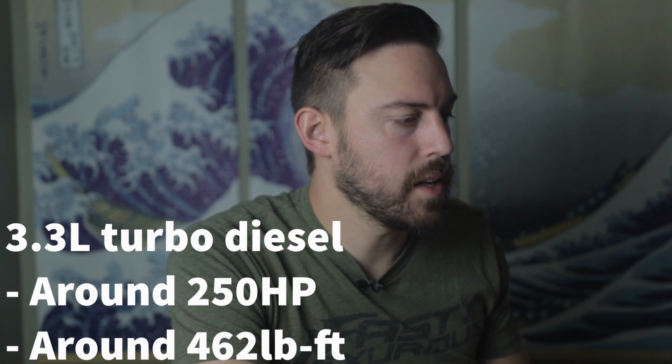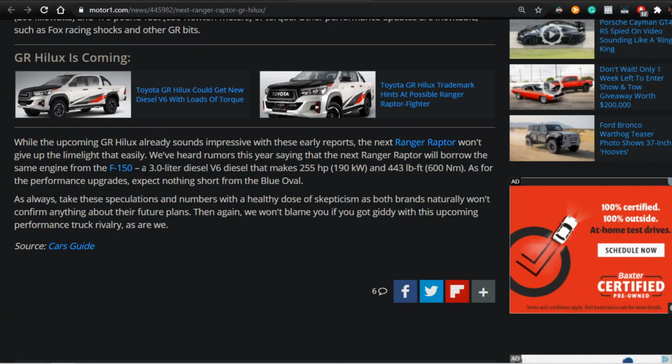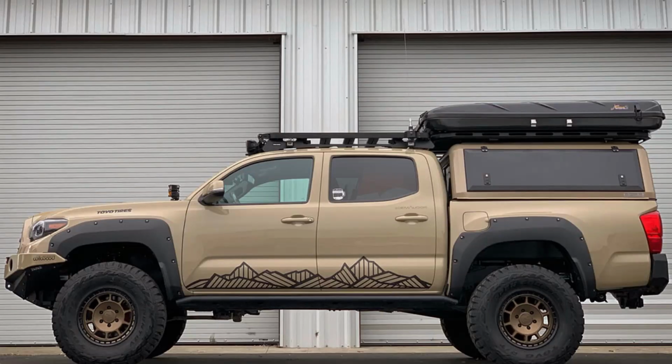We would love to see it compete against the Ranger Raptor that we don't get here in the States, but that is a pretty badass truck. And that Ranger Raptor has a 3-liter diesel V6 that makes 255 horsepower and a healthy 443 pound-feet of torque. It's a GR Hilux, and maybe a GR Tacoma. How badass would that be? But I'm not going to get my hopes up. Not getting my hopes up, guys, because it's Toyota we're talking about.